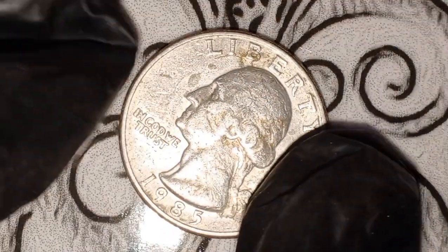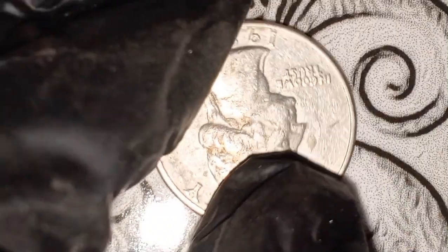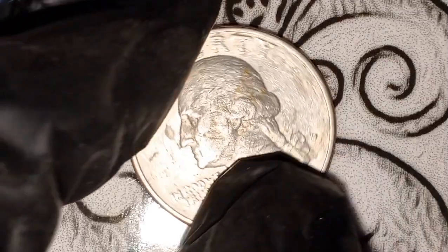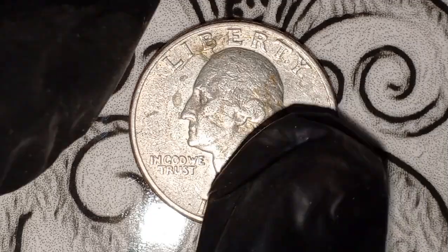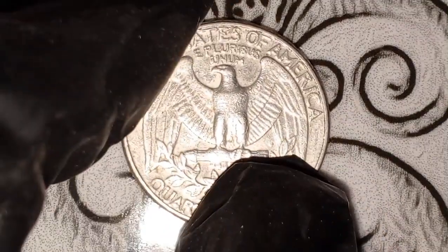Some of these 1985D Washington quarters feature a very rare error variety that makes them highly collectible. So, while you might think you've got just another standard coin, if it has the right error, it could be worth thousands of dollars or more. Let's find out how to spot this error and what makes it so valuable.